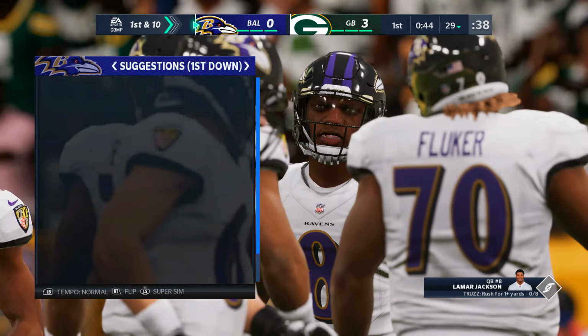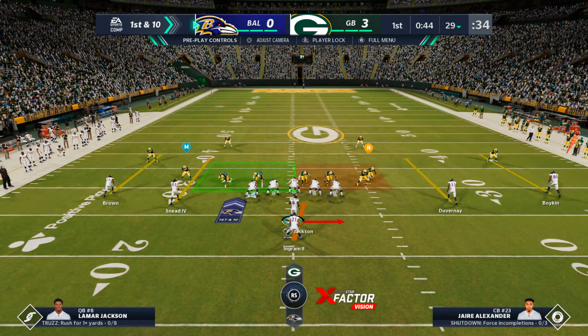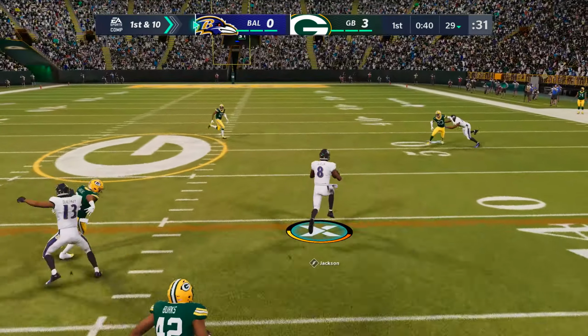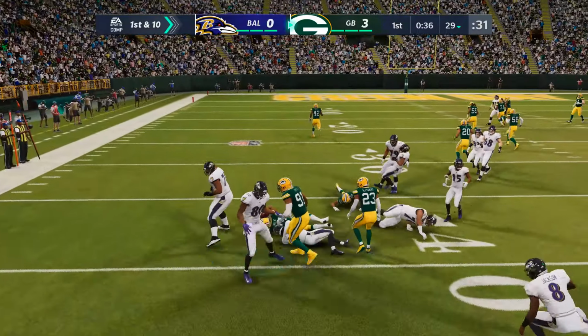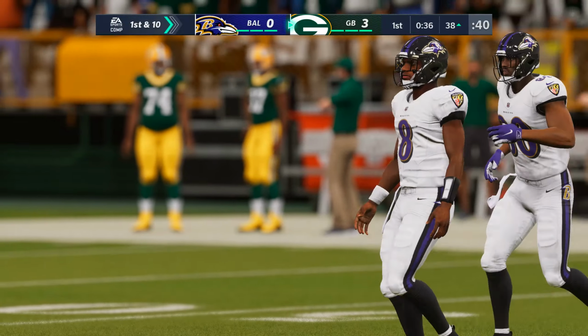On the return, the Ravens take over first. Jackson and the Ravens come up now 1st and 10, just shy of the 30. First down and more for Jackson. Hit, and he lost the football. And the Packers pick it up. And this one will be returned to right around the 38-yard line.